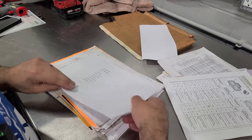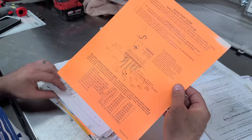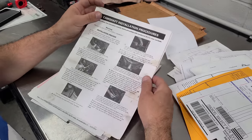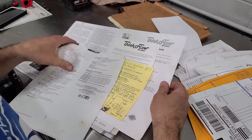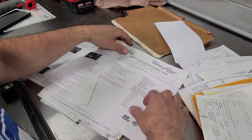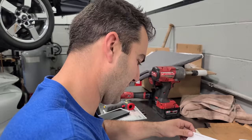More wiring schematics, okay. LT1swap.com. Instructions for the gauge cluster. Lots of wiring schematics. We got a receipt for a belt tensioner lever, okay. Camshaft installation procedures. Does this have a little cam? Doesn't sound like it, but it could be a little boost cam. Trick Flow Specialties. Does this have heads on it too? No way. This might have an aftermarket cam and cylinder heads. We are definitely borescoping. I want to see if it's got different pistons too.